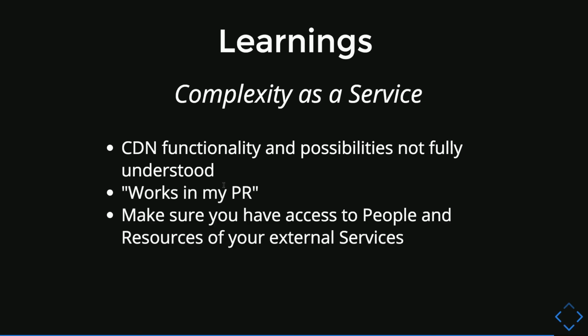So make sure that if you depend on the CDN, you have a phone number that you can call 24/7 if you have a problem. We had issues with the CDN where we were not sure if the CDN was actually the problem or not. Because we don't have access to the configuration, we were never sure. And we didn't have access to 24-hour support from their side, so it was quite hard. It created a lot of pain, a lot of organization, like, okay, is it a problem or not. So make sure that you have access to the people and resources of your external services if you depend on them, or build it in a way that you don't need them at all.